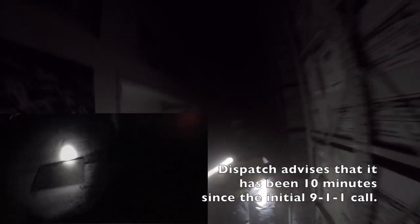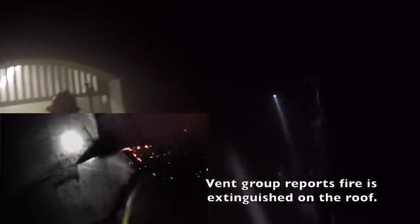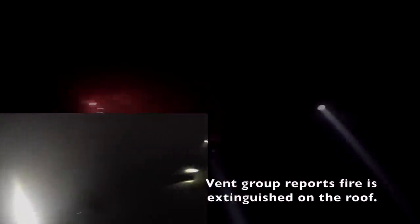Bekins command, 10 minutes in. Command, copy. Hey, Keith, it looks like we got a motor that was on fire out here that we got out. We got a hole, we got no fire coming through yet. Command, copy. Can you help me? Command copy, good. One on the fire.